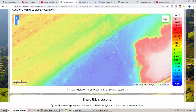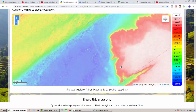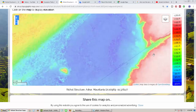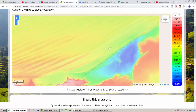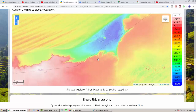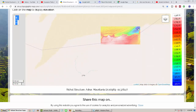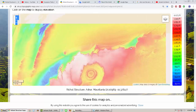What you have here is the ancient lake, and you've got the shoreline of the ancient lake right there. You can clearly see the ancient lake shoreline on the Richat side. This was definitely a shoreline. Why is that arc so perfect? Nobody knows. But how far across this did the lake go? Was it even a lake, this higher land?